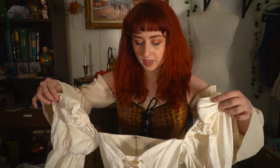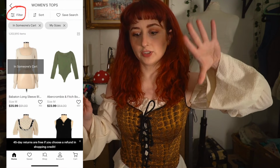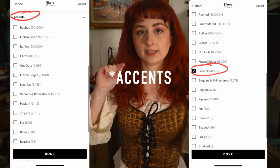So, you know, thrift flipping stuff is a great thing to do as well. Basically how I found this piece is I like to just go into the tops section, women's tops, and then I adjust the search filters after that. So first of all, when I was looking for this specific piece, I clicked the sweetheart neck under neckline, and that would basically bring up all items with a sweetheart neckline. And then I went down to details and selected lace up.